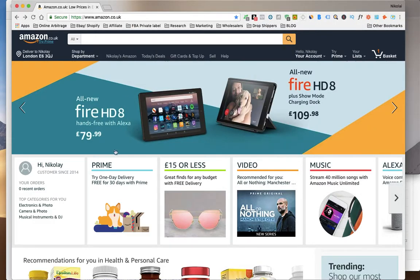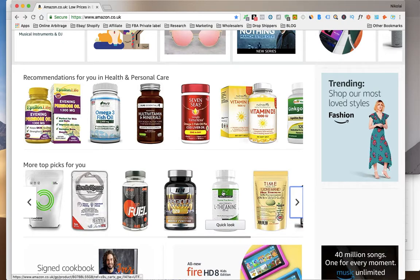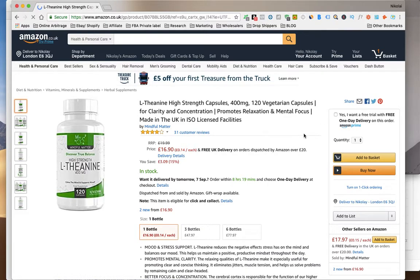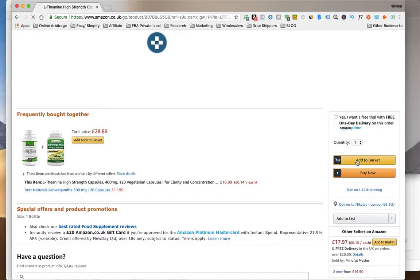So here we are in Amazon. Gonna go and check a product, just a random product, doesn't matter which one. This one, let's say. Although this is going to be a private labeling product. So what is the buy box, ladies and gents? Well, it's those two orange buttons here. One is add to basket, the other one is buy now. I actually haven't seen that buy now button before, but anyway, this is what the buy box is.